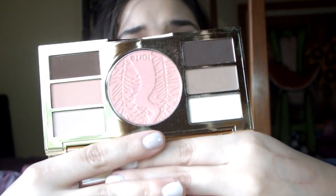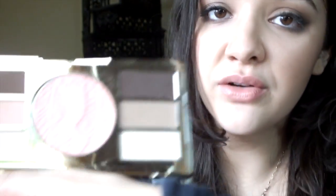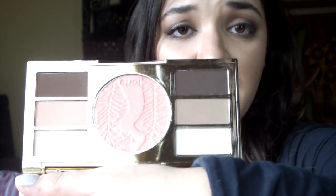Anyway, I think this palette is simply beautiful. You have all these pinkish colors with a brown, to contour your eye. It's going to sound weird, but yeah. And you have these very neutral brown shades. They're just beautiful. And this blush is just beautiful. It's super glisteny, with a little bit of gold shimmer on it.